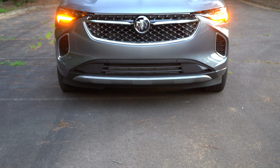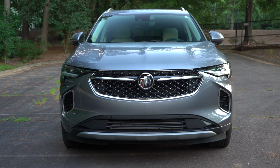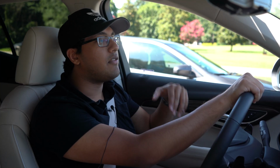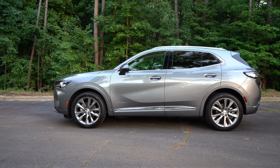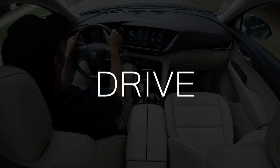Okay, if you're an owner of one of the previous generation Chevrolet Buick products, and you're one of those people where you have to have a GM vehicle, then this is definitely the vehicle to upgrade to, okay? But enough of that. Let's go ahead and transition over into this drive now, shall we?